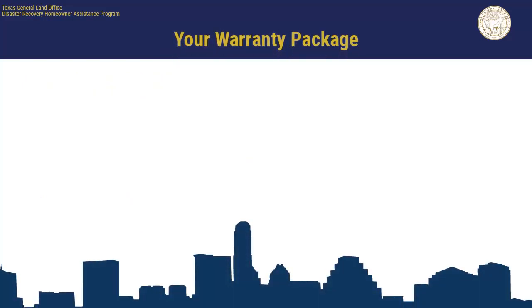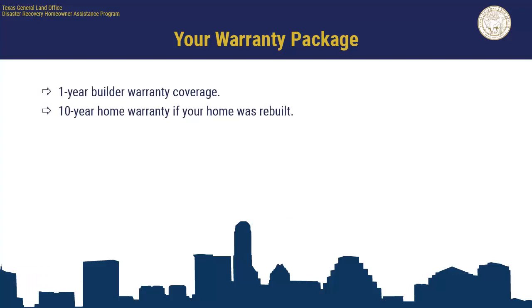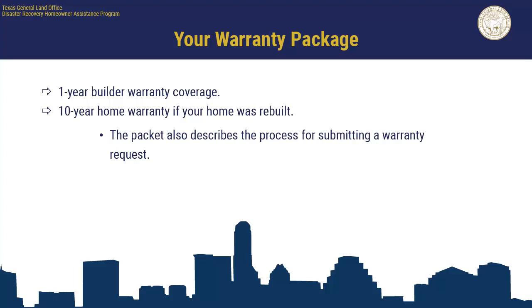Let's also discuss your warranty package. You received a warranty packet for your home, which describes your 1-year builder warranty coverage and a separate 10-year warranty if your home was rebuilt. The warranty package contains information for your appliances. The packet also describes the process for submitting a warranty request and warranty cards for items such as your refrigerator and stove. It's important to know what your warranty does and does not cover.